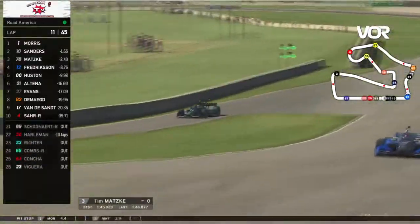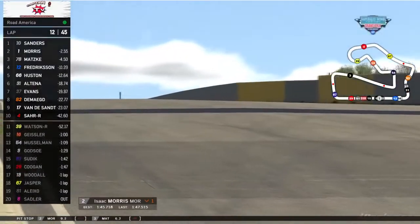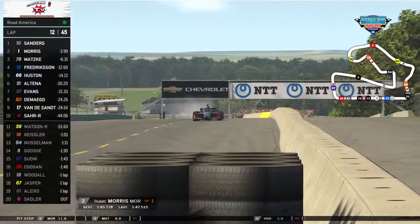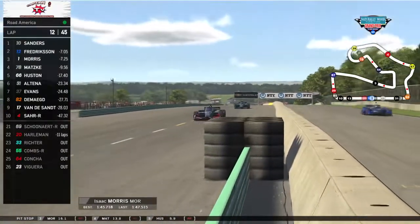Isaac Morris to pit road, going to bring Matsky with him on lap number 10. That just tells me these guys are committed to a 3-stop strategy here, I think.